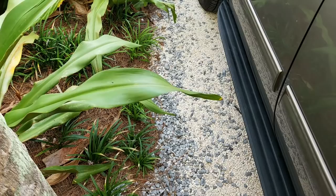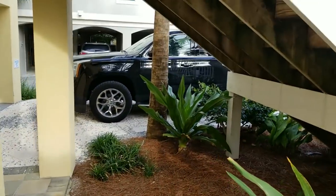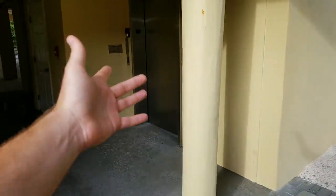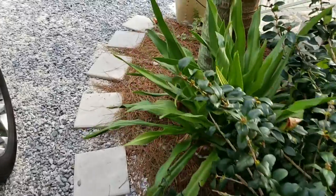But no pathway on this side, only on the other side. You can only have the pathway on the west side because of feng shui. I have no idea. This isn't my garden. I don't know why they did this.